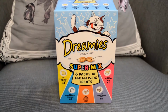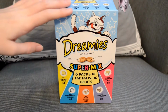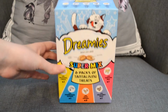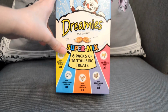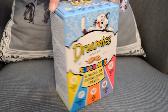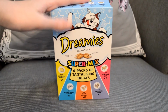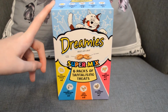I then picked up this Dreamy Super Mix for the cats for Christmas. This cost me £3.07, I believe, so personally I think this is a little bit overpriced, though to be honest you do get quite a lot in it. You get a pack, you get some of the cheese ones, some of the salmon ones, some with chicken, some with duck and some with beef, and the cats love these, and these will probably be gone before the Christmas holidays finish, but I know they're going to love them. And I think this is just going to be something the cats go nuts for. I can't even move the packet too much, as the cats will both hear it and come running.